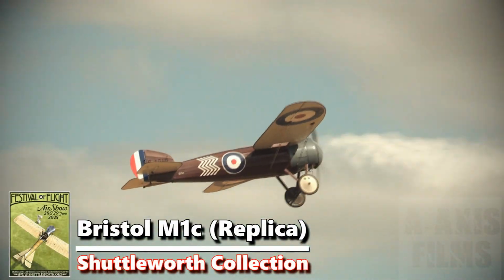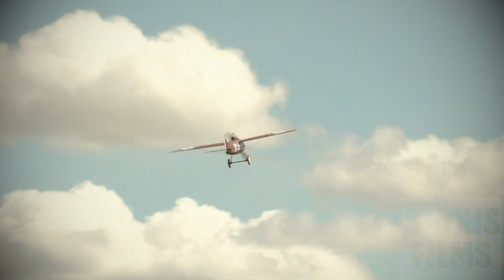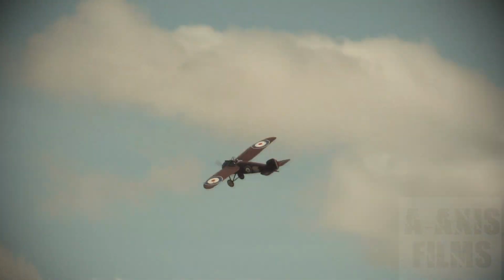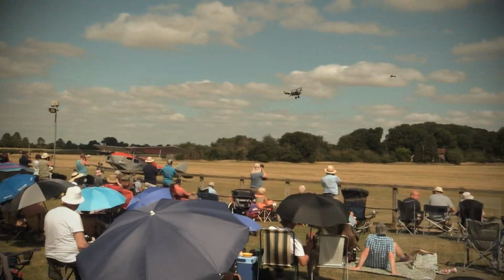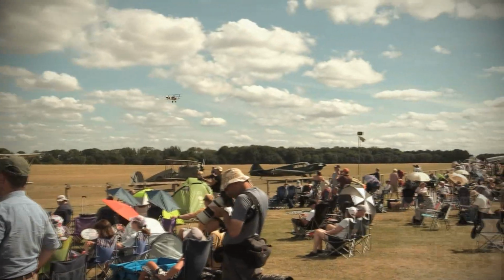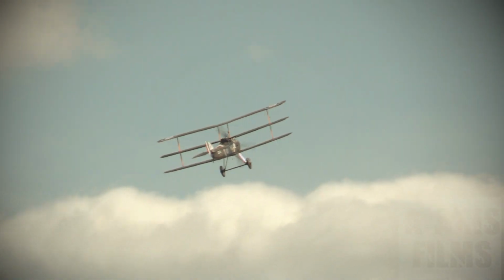Sopwith's chief engineer, Herbert Smith, began developing the triplane in April 1916. The first prototype was ready and had flown by the end of May, and pretty soon afterwards it went over to France. During its evaluation flights, its success and its potential was proven. Within just 15 minutes of arriving, it was put to use intercepting enemy aircraft.